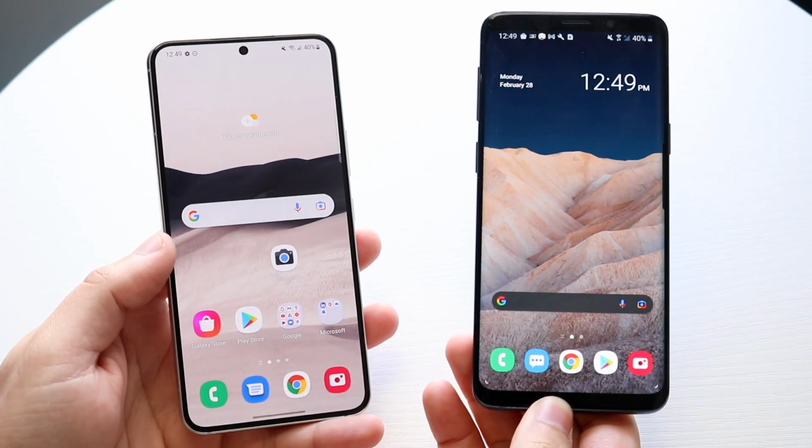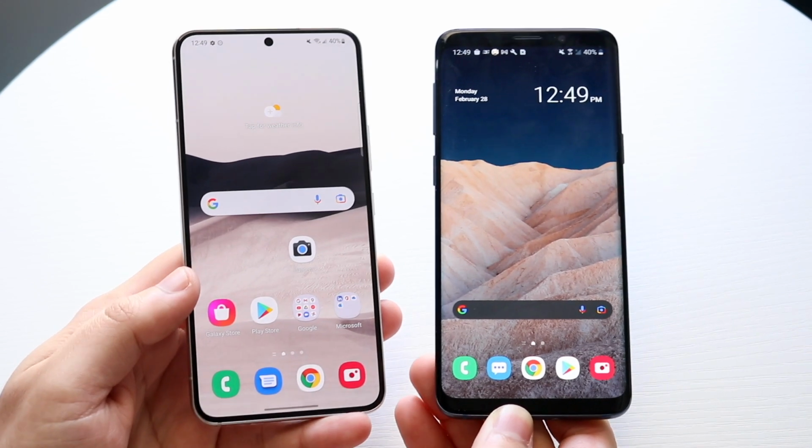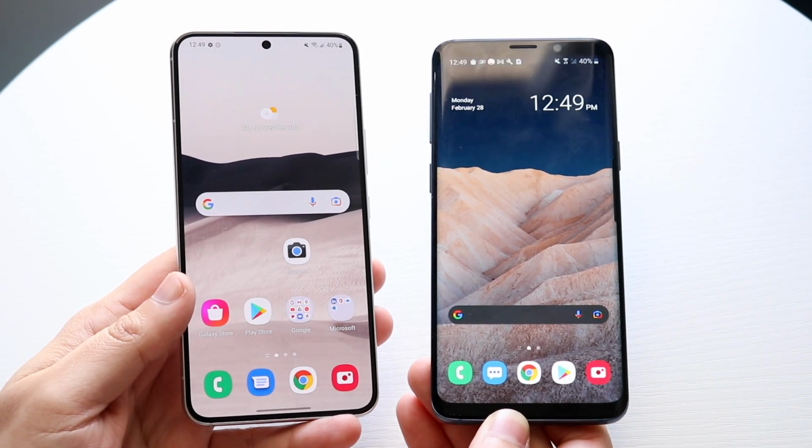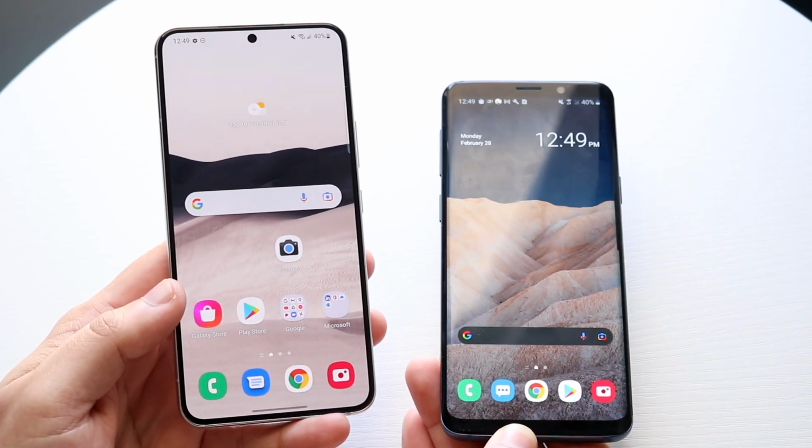Welcome back, everyone. Let's go ahead and do a comparison between the Samsung Galaxy S22 and the Samsung Galaxy S9 and see which specific phone you should go and pick up. Now, it's quite obvious the Galaxy S9 is the better one in every single area. Just kidding. The Galaxy S22 is the better one.